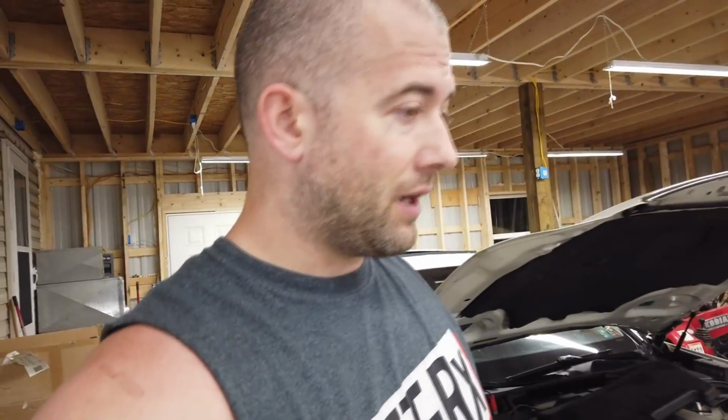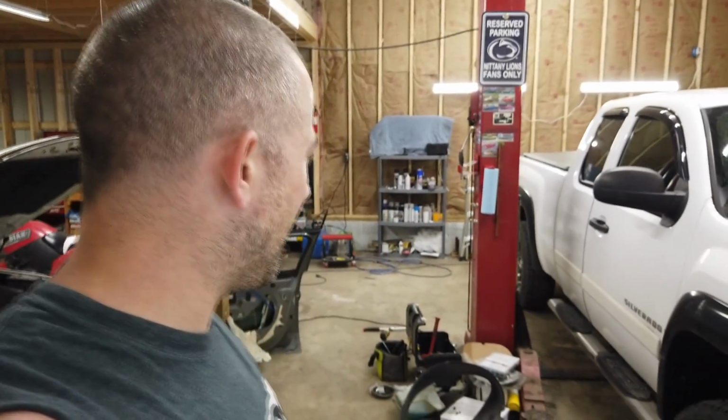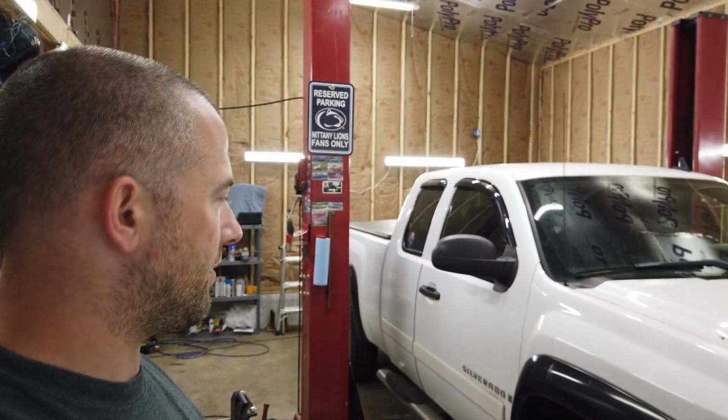We have some gnarly storms passing over right now. I got the truck in. Yeah, I'm not putting it up on the lift, just so you know. It's not that I don't trust the lift. I don't trust the installer. But yeah, man, my truck's covered in bird crap.